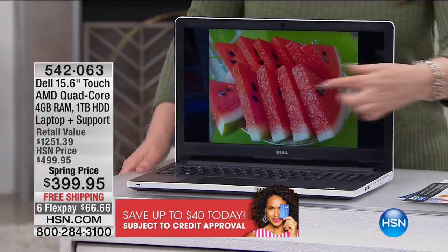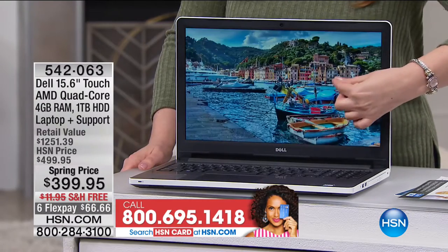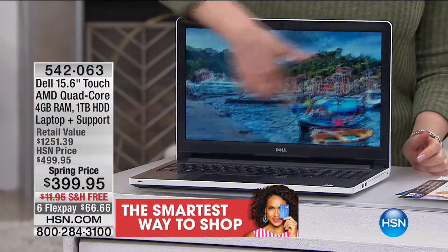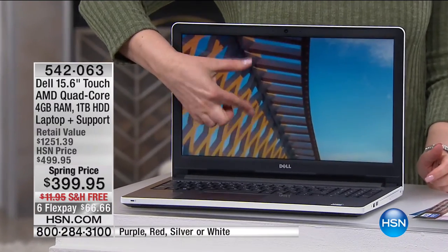And you know, let me show you that this is a touchscreen. So you are doing, it's like, look at that. It's pinching and zooming a touchscreen, which you don't see. I mean, you don't see that. What am I doing? Oh, I did that pinch zoom thing that we talked about. Oh yeah. See, look at that. Look at how gorgeous that picture is.